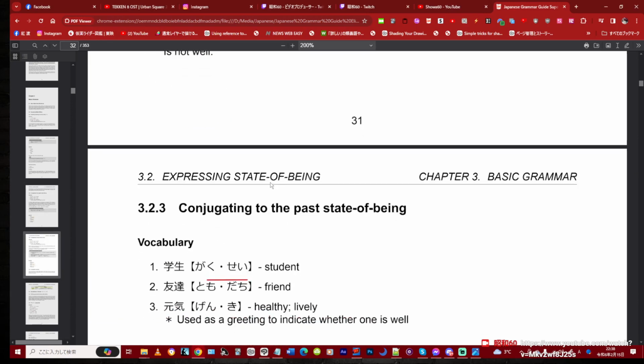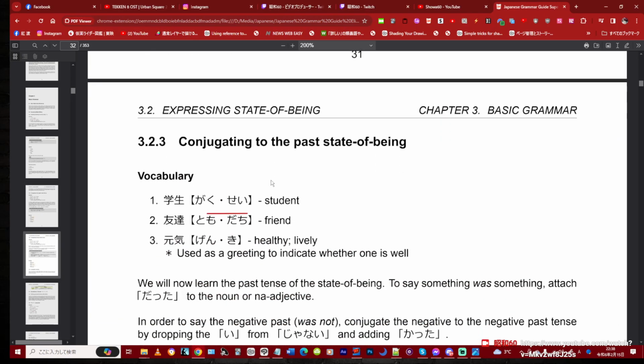Okay. Now for the fun part. Conjugating the past state of being. I'm assuming that you've gotten a grasp of this. If you have any questions, write them down in the comments. Now, if you have questions about the previous stuff that was talked about, by all means, write them down in the chat box. Or what you can do, if you're watching this on VOD, just let me know in the comments, and I'll try my best to answer.